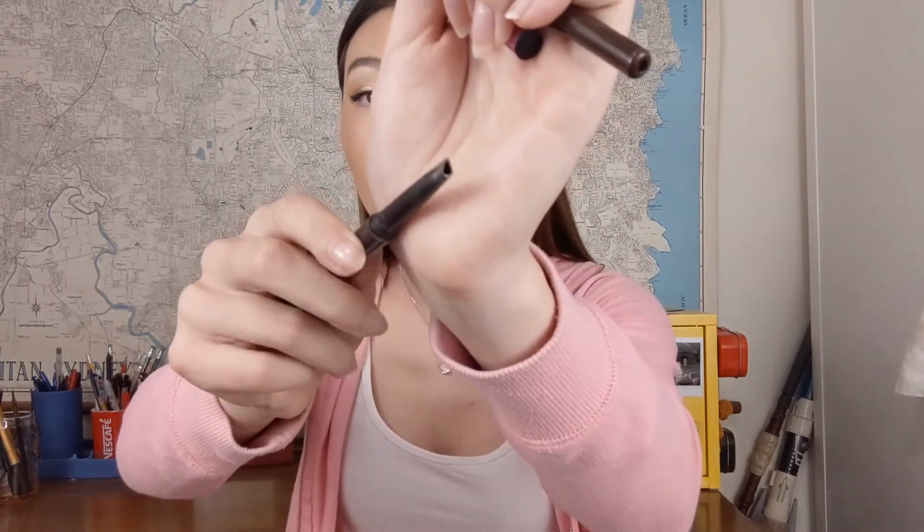The formula was good, but I found that the tip of the pencil, as you can see, is a pretty wide chiseled tip, and because of that it didn't give as precise of a finish to the tail of my brow as I would prefer. It did do a good job, but it isn't my preference, and I don't think I'll be repurchasing it just because I'd like to try other things out instead.